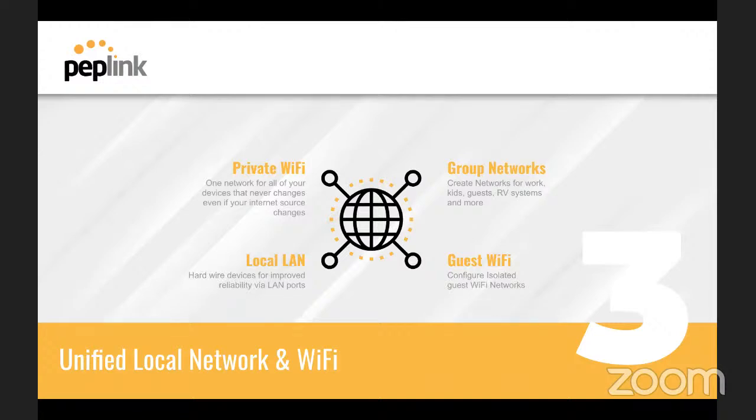In my case, I call my network Enterprise, because we called our RV Enterprise. So my local Wi-Fi that broadcasts inside my RV says Enterprise. And regardless of where I'm switching from an internet connection perspective, my local Wi-Fi and all my devices don't have to be reconfigured. That also applies to my desktop, which I'm talking to you on right now, which has an Ethernet hardwire to the PepWave.